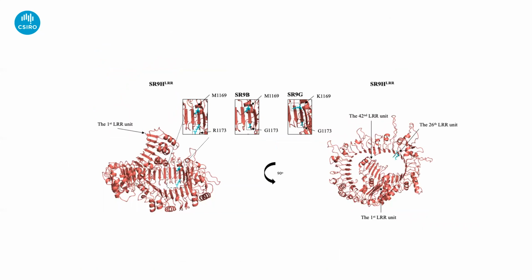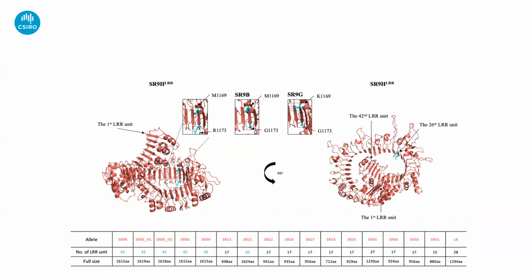Taking advantage of the recently available AI-based protein prediction tool AlphaFold, we are able to obtain high confidence full-length protein structure predictions for all the SR9 and SR21 proteins. Surprisingly, we found all the SR9 alleles together with SR21 have an unusually long LRR domain that contains 42 LRR units. Here from 1 going around up to 42.